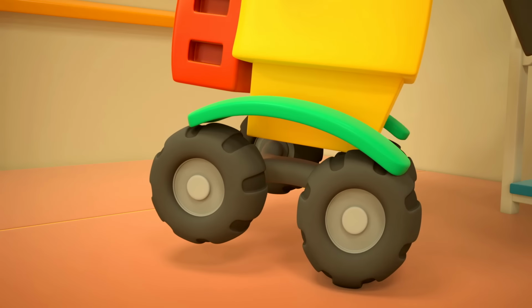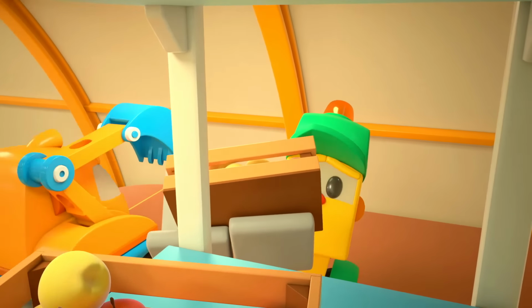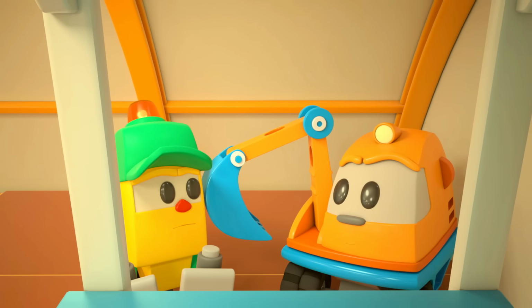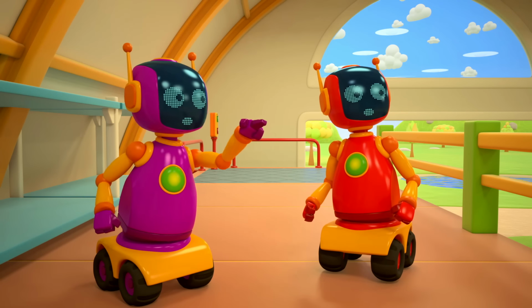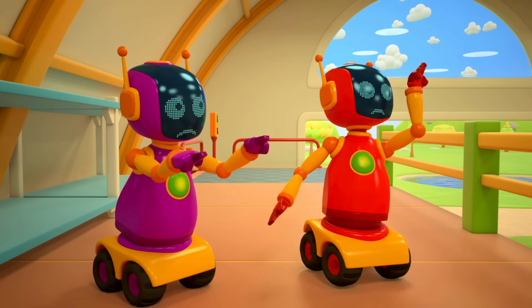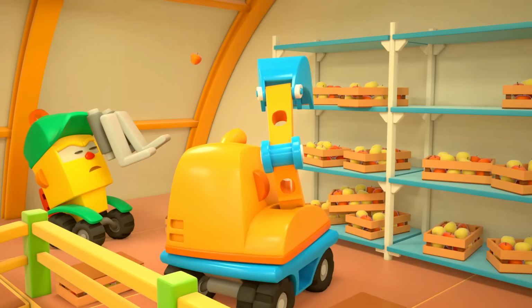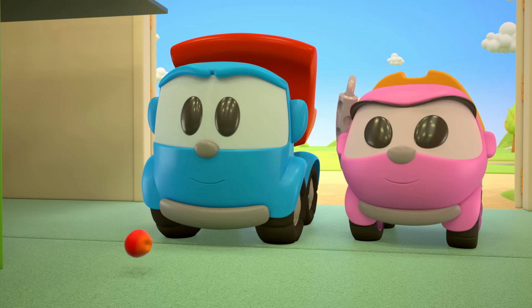Careful, Scoop. I can't reach. I'll help out. All done. The robots have seen something. What is it? Scoop, a box is falling. Oh! Watch out! Oh!